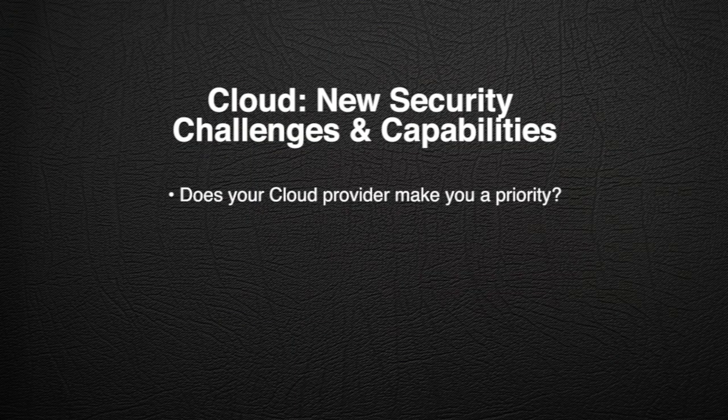So the cloud creates new challenges for security and also new capabilities. So first thing you've got to realize is that your cloud provider, while they may be incredibly capable, they may not have the same sense of priority that you do. So understand that even though you're using a cloud service provider, you're still responsible for delivering your customers the security and reliability that they demand.